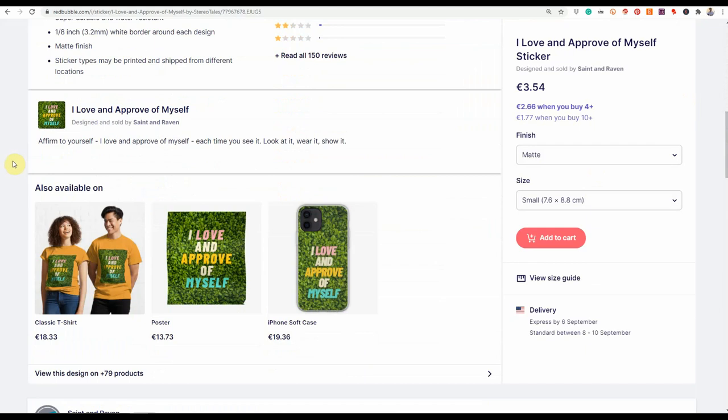Well done for that. Your description: affirm to yourself, I love and approve of myself. Each time you see it, look at it, wear it, show it. Not a bad description, but again, this is something which can be improved upon. Redbubble helps with marketing, but remember, there's also another search engine which you have to keep in the back of your mind, and that is Google. Google uses the descriptions that we put in on each of our designs in order to see how it's going to rank and to whom it's going to show it to. So obviously you want to make sure that your designs are search engine optimized, SEO, for Google as well.